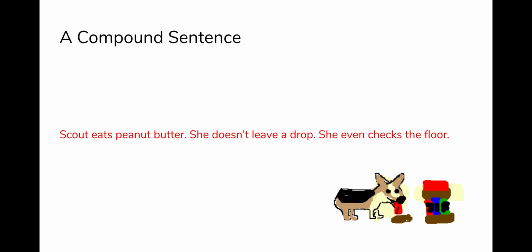Another example, these three sentences, you can put them together. Here's what it looks like. Scout eats peanut butter, comma, and she doesn't leave a drop, comma, and she even checks the floor. Okay, all three of those go well together. The problem with this is it's just getting a little bit long. You're going to get some comments from teachers saying, oh, you're making too many run-on sentences. So best thing to do is not put three together or four together into one gigantic sentence.